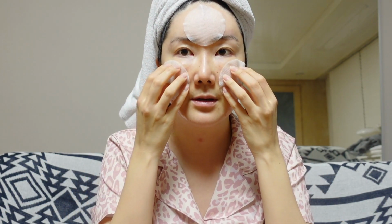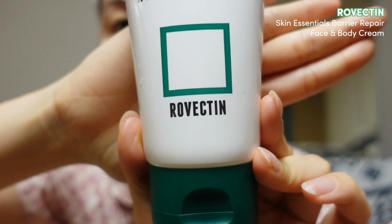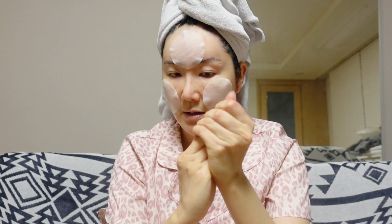All right guys, so while we're just leaving this on for a few minutes, I'm gonna just apply my body lotion. These days I'm just using the same product. This is the ROVECTIN Skin Essentials Barrier Repair Face and Body Cream. It's not too thick, so I feel like it just works perfectly on your body. I hate it when something is too thick so that after you apply your lotion, you feel like you can't move around, or you can't put on your clothes right away. This one soaks in really fast. And I put it all over my body, all over.